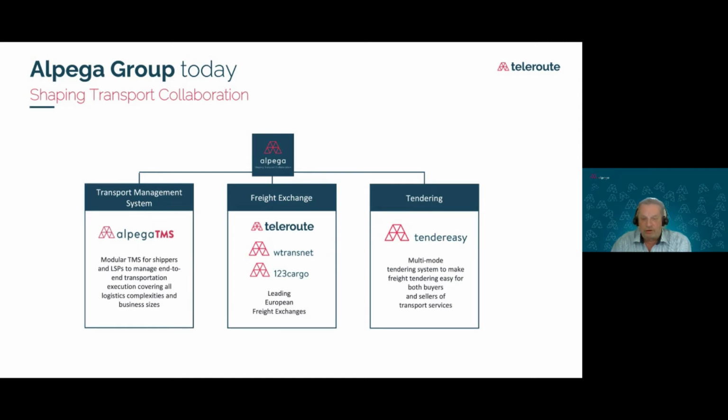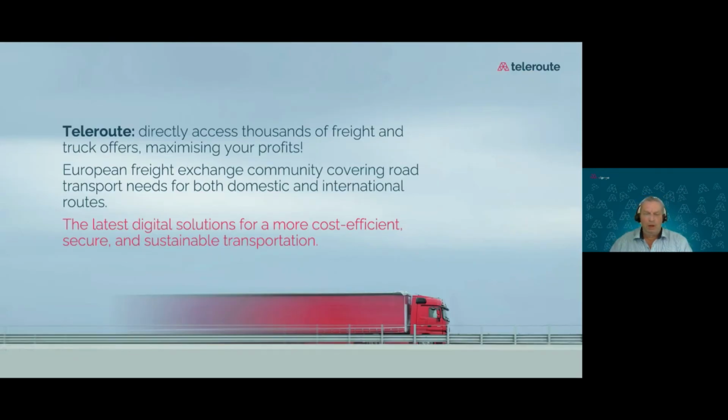The last slide of my presentation will show you also the email addresses or the websites where all this information can be found in detail as well. So next slide, please. I will now start to go a bit more detailed in the freight exchanges, before we go to the Brexit. So next slide, please.